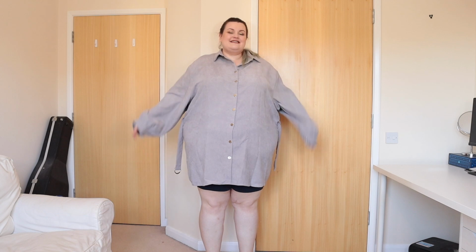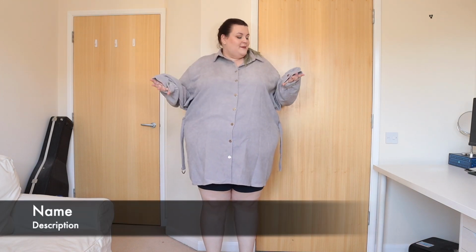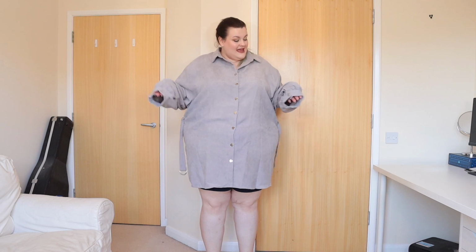So, this was the other dress that I said at the beginning I was the most excited about, but it doesn't quite fit well for me, but nevertheless it is absolutely beautiful. It's this kind of grey corded shirt dress. I've seen quite a lot of cord stuff at the moment, so I think it might be coming back in style. I'm not one to know what the styles are, I just kind of go with what I like.